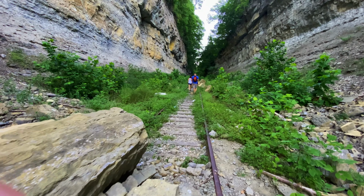Oh, a massive waterfall right here. Oh, look at it. Bet you that flows pretty hard when it's raining. Anyway, let's move on up, catch up further.